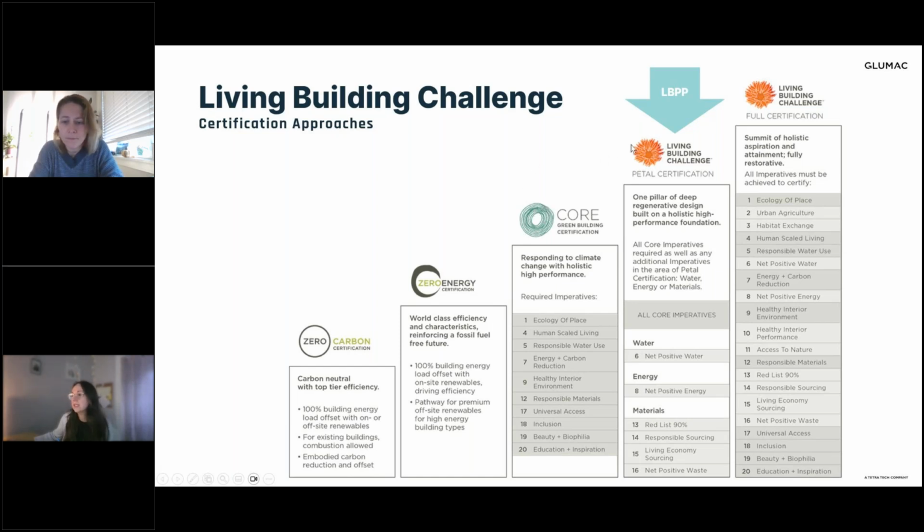And then the next level is petal certification, which is aligned with the Living Building pilot program in Seattle that we'll talk a little bit more about later. Petal certification entails all core imperatives, plus all of the available imperatives within the water, energy, or materials petal. Next, we have full certification, which is really the gold standard of stringency in building certifications. This includes all 20 imperatives and is quite stringent and difficult to meet. So very lofty goal, but it includes a lot of really interesting sustainability strategies.